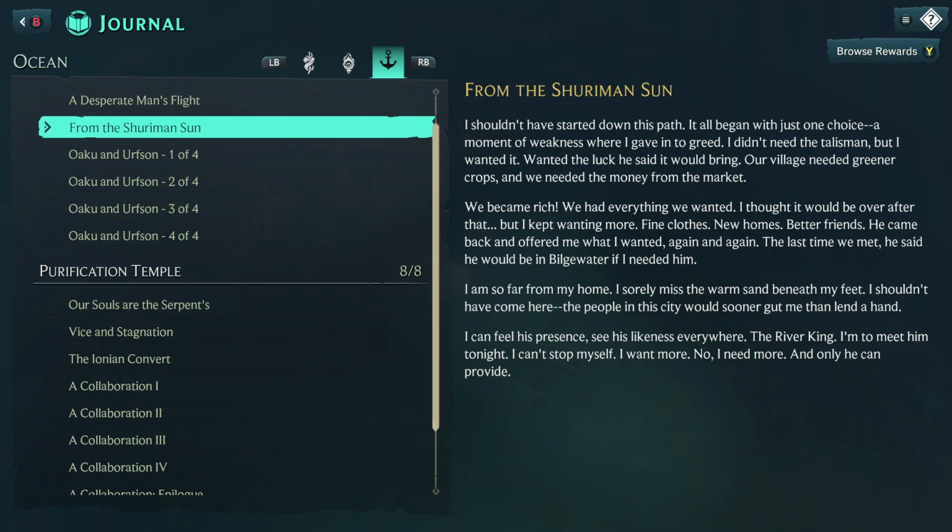Fine clothes, new homes, better friends. He came back and offered me what I wanted again and again. The last time we met, he said he would be in Bilgewater if I needed him. I'm so far from my home. I sorely miss the warm sand beneath my feet. I shouldn't have come here.